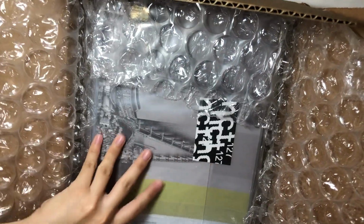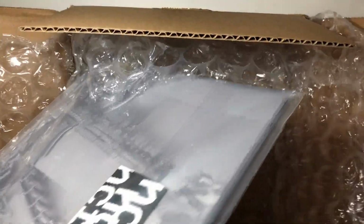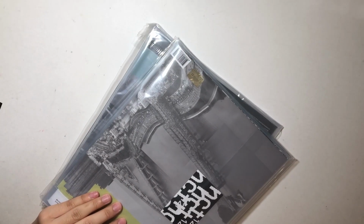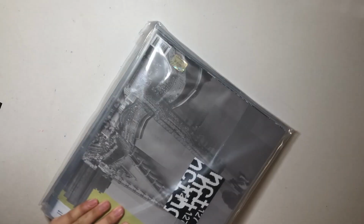And here are the albums. Okay. I also ordered posters with it, and I don't know if they're gonna come later. I'm gonna wait a couple days, and if they don't come, then I'm probably gonna contact them, but yeah.